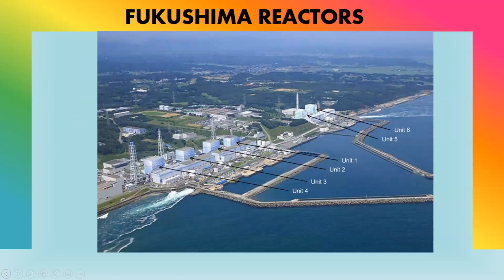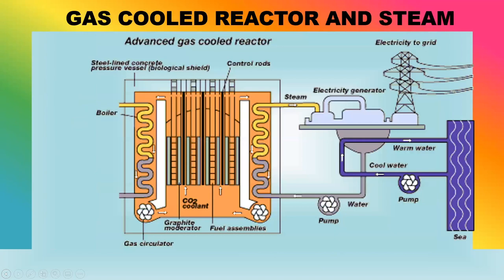This is what Fukushima reactors look like. There's six of them, two on the far right, and the four in the middle. We'll talk about which ones of those were bad, but basically this is Fukushima, where the Fukushima disaster took place. So that'll be the exciting part of next week.